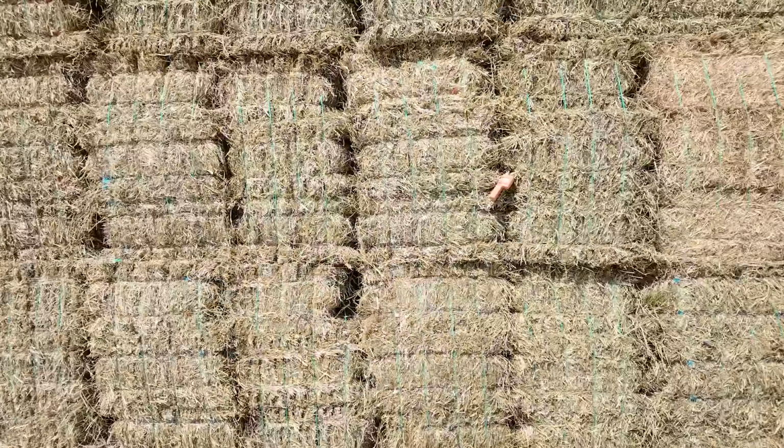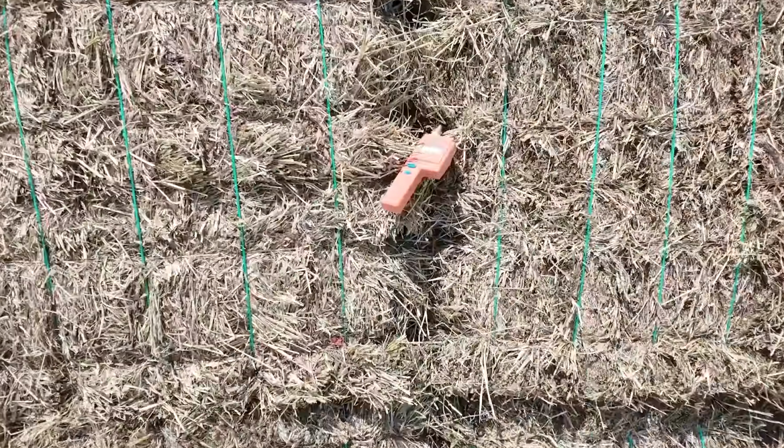This is a little bit later season Timothy. It's got some green stems in them that are just still wet. I don't understand, but this stuff looks really nice, and you can go up and you can see some stems that are definitely still wet.